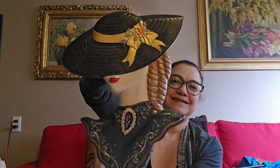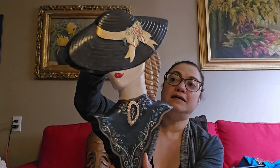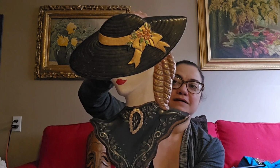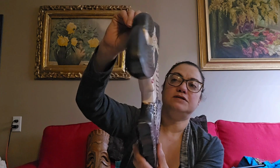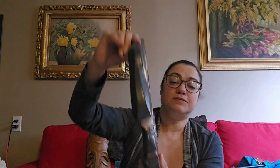Look at this. I think out of all the items that I got on this thrift, it is this little beautiful piece. Yep, she's not marked on the back. She's just plain ceramic all around. But this will be a really nice piece for somebody who wants to decorate their wall with the female faces. Yeah, that's it.